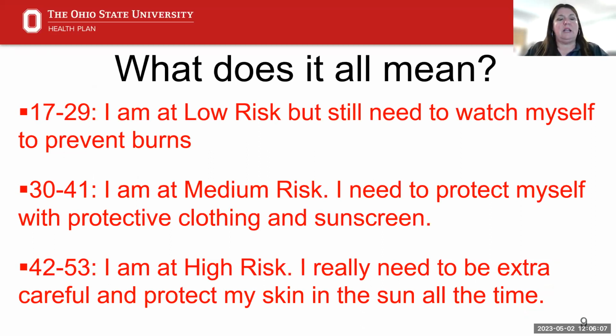30 to 41, I am at medium risk. I need to protect myself with protective clothing and sunscreen. And 42 through 53, I am at high risk. I really need to be extra careful and protect my skin from the sun all the time. So hopefully you're not falling in that 42 to 53 risk category.